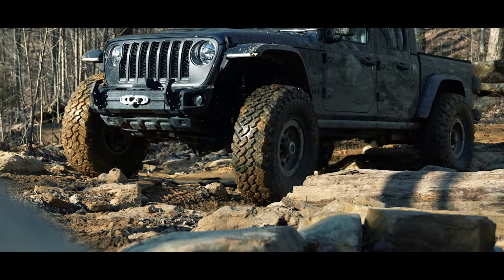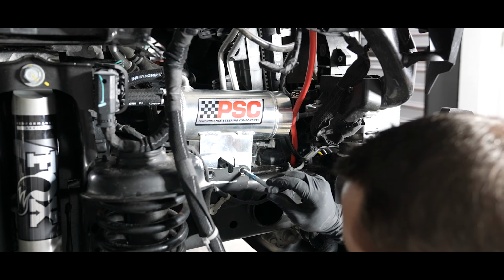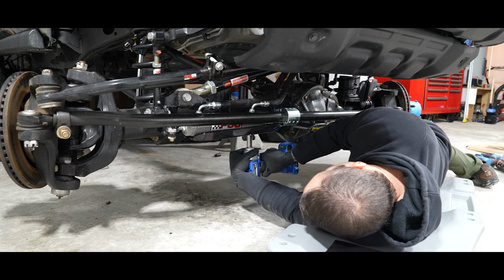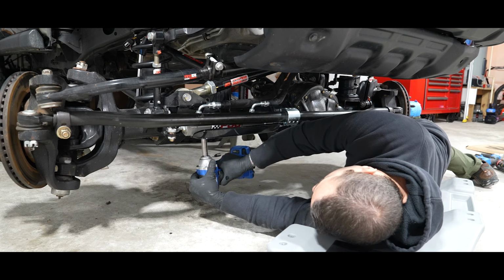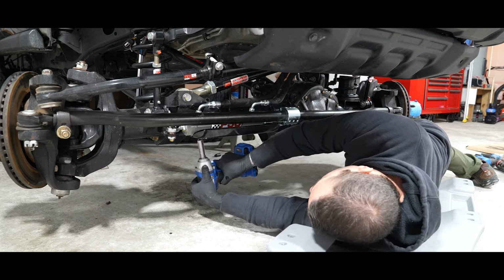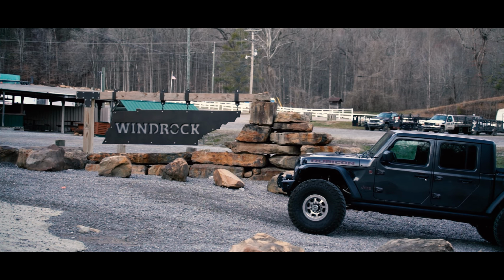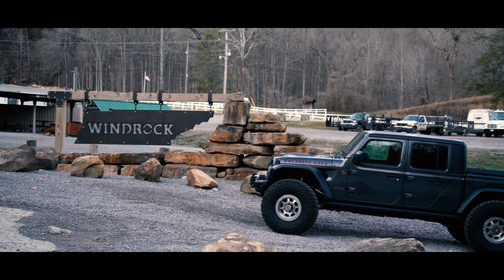The biggest of which being a PSC Motorsports hydraulic assist steering system. For those interested, yes, I will have a full detailed install and review of this kit coming to the channel soon. If you've never been to Windrock, there are a few things worth noting.